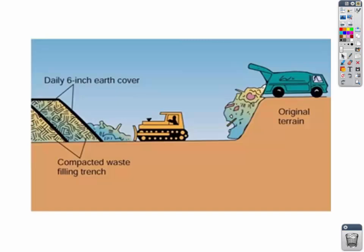All right, that's the basics. There's a little bit more to it, a little bit more engineering to it, but that's the basics. We're literally filling a hole with waste and layering it with soil. And the intention is to take that waste and prevent it from ever harming people or the environment. Let's just store it and keep it somewhere and prevent it from harm to the environment.